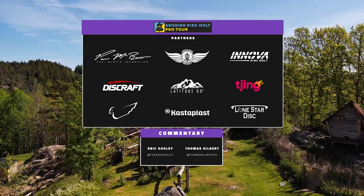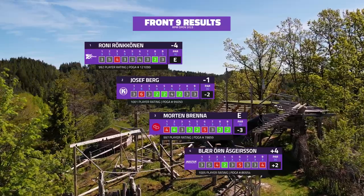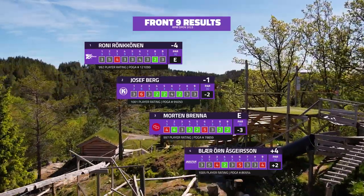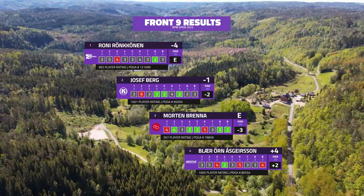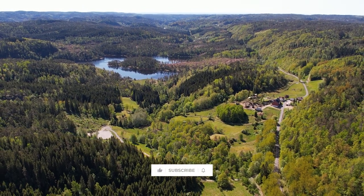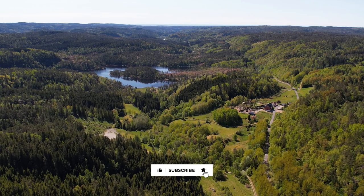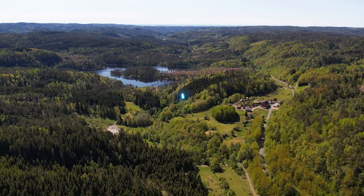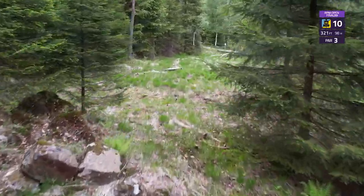Man, we got some exciting disc golf being played here, Eric. Morten is on a tear. Roni keeping that lead nice and strong, but very tight battle to be had. These holes have swings. Yes. If you birdie a hole, there's a good chance you pick up not just one, but potentially two or three strokes. This property, absolutely gorgeous. This back nine, very, very tough, but definitely scoreable. So we'll see how our players can handle it.